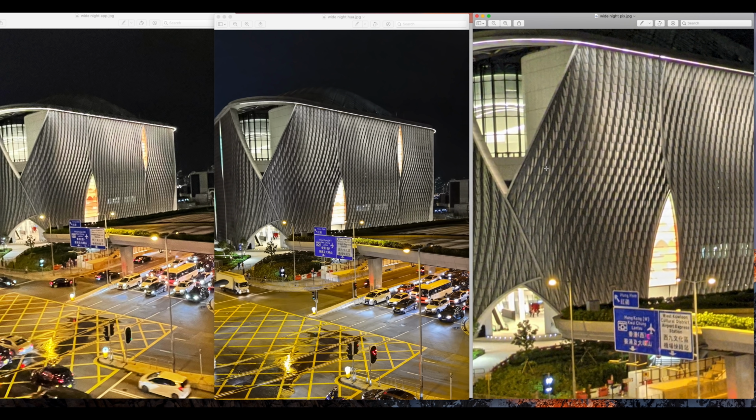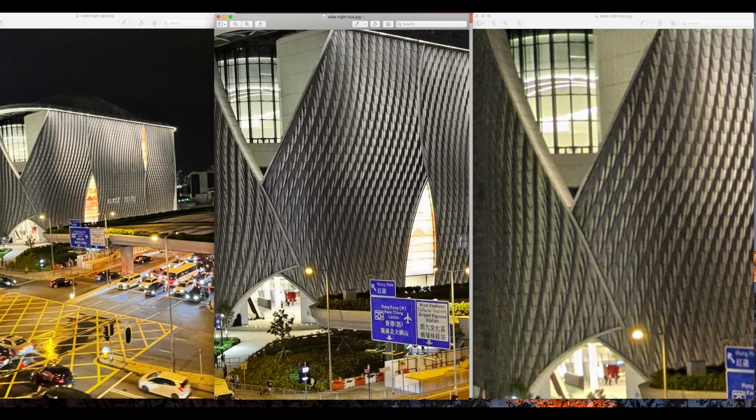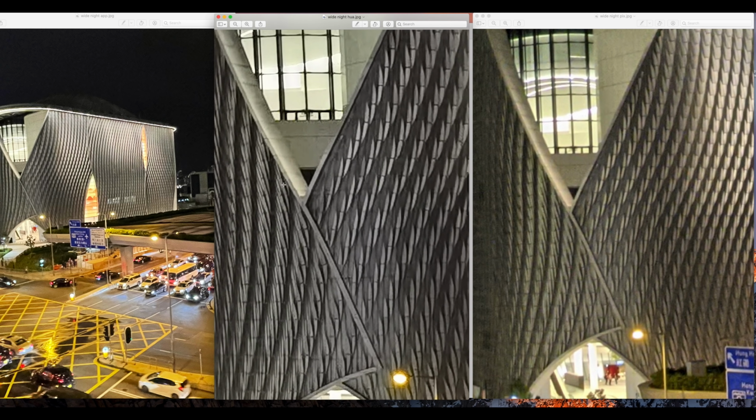Let's check out the texture of the building. You go close a little bit, Pixel 5 loses a lot of details because the image sensor is just too small.